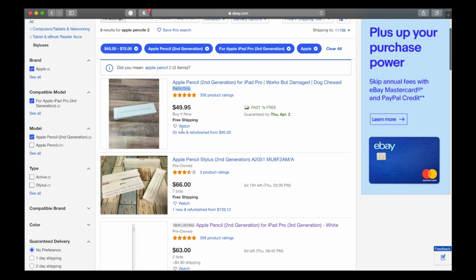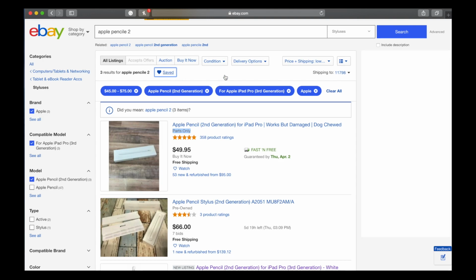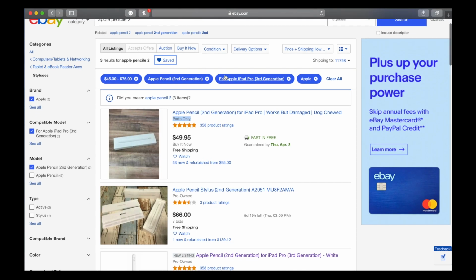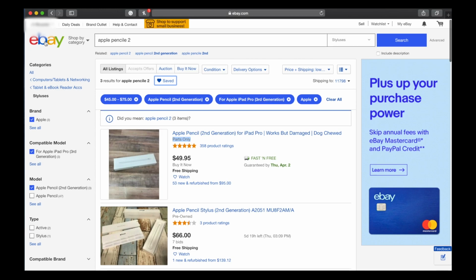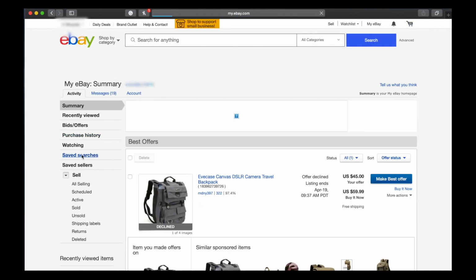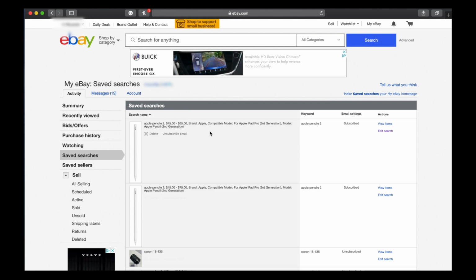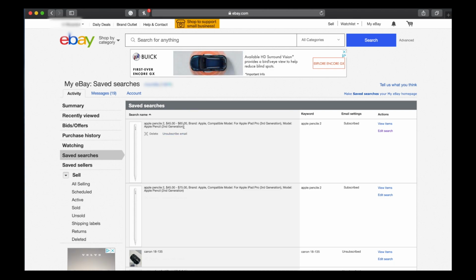What you can do instead, if you can wait, set this as your saved search. Okay, and then what happens is when you go back into your My eBay, right over here on the right, within there's a saved searches, but if you click on My eBay, it also brings it up as saved searches. As you can see, within the saved searches, you have what you just did. Okay, now it's gonna email you whenever any Apple Pencil that meets this filter comes into eBay. It's gonna email you letting you know that's available.